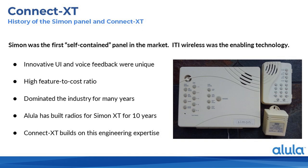And a lot of the neat things we did were, we redid the user interface, kind of rethought how the user interface worked, getting away from that off, stay, away paradigm to something a little bit new and different. And another really important feature that we added was voice annunciation, which was a unique feature in its day as well.